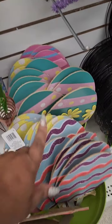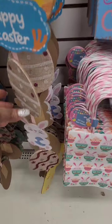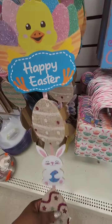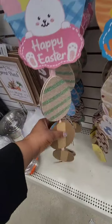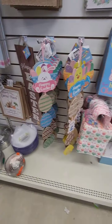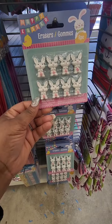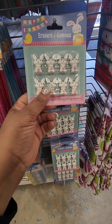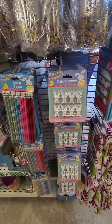Also have the egg stakes. They have those there, the wooden egg stakes. And these are new for this year. It's the Happy Easter little hanging sign. This one has the bunnies, and hanging from it are different eggs. Mini bunnies. Maybe you could use them as cupcake toppers or a cake topper. I don't know. Well, these are erasers. You don't want to use those near food. Don't pay me no mind.